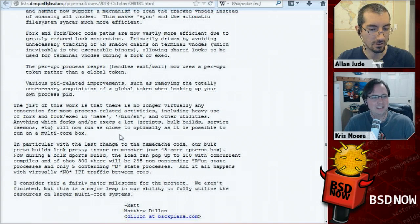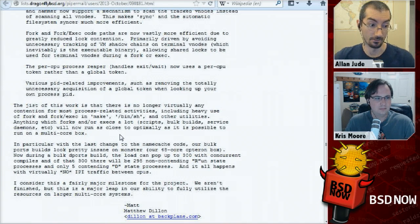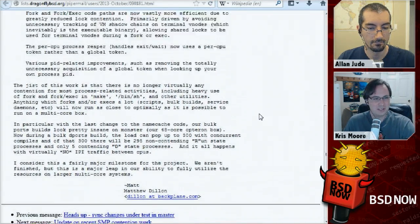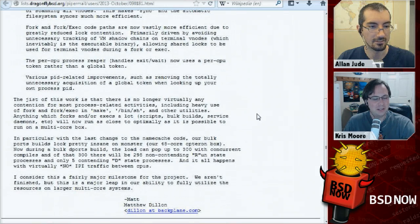And all that happens with almost no interprocessor communications between the different CPUs. So they don't really have any stats on what it looked like before they did this, but that definitely sounds like a large improvement. That's 300 processes that are only waiting on CPU time, not on locks to get access to some object to continue. Oh, that's cool. I'd be curious to see if somebody could post some stats on that at some point. It would be interesting. Maybe compare it to FreeBSD, see how Poudriere does there as well.